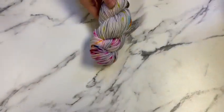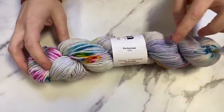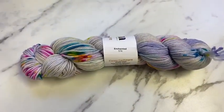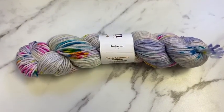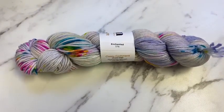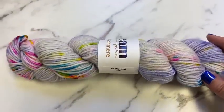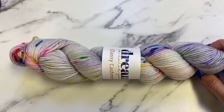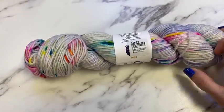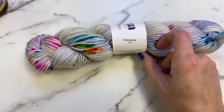So here's the beautiful Enchanted, which you can see gets a lot more of that lavender in the worsted weight base. Classy Cashmere is almost the same fiber content as Smooshy. It's 80% superwash merino, 10% cashmere, 10% nylon, and it is 200 yards per worsted weight skein. Because these are the same colors, I will go a little faster through the colors on this one, but I wanted to link some projects for you guys as well for the worsted weight.